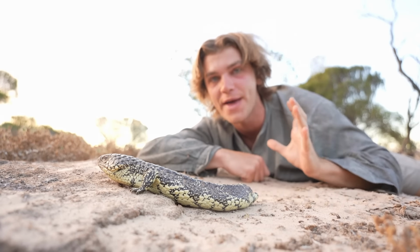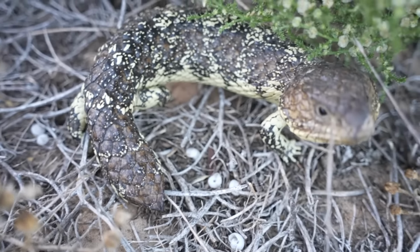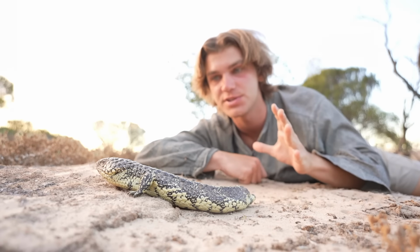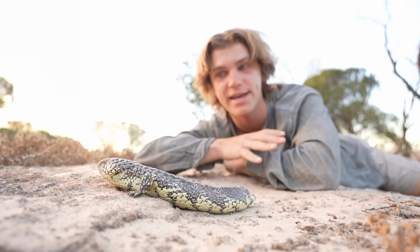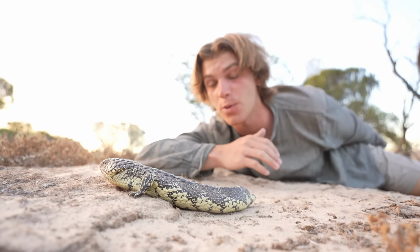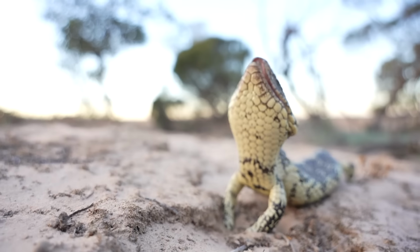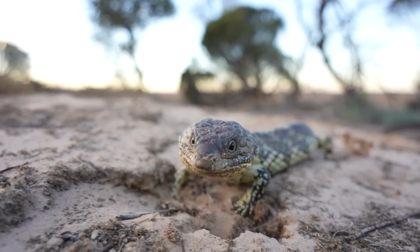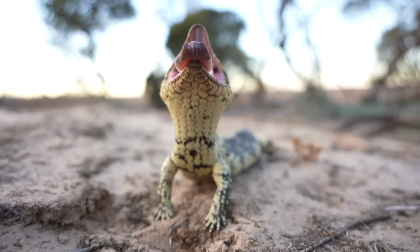Now, the reason why they call them a bobtail, right, is because they've got this tail down the back there, which looks almost identical to the head, and they have that for a reason. So if a big bird of prey like the wedge-tailed eagles that we've actually been seeing on this trip come along and go to grab him, maybe they'll go for something like the tail instead of going for his head, and he might be able to get away. But they are just such a beautiful looking lizard.